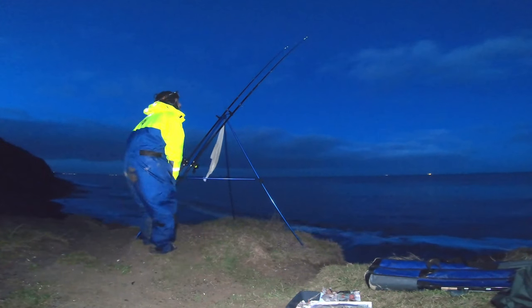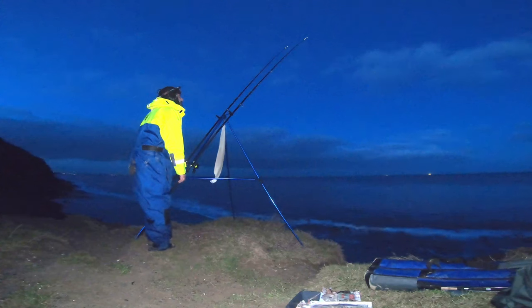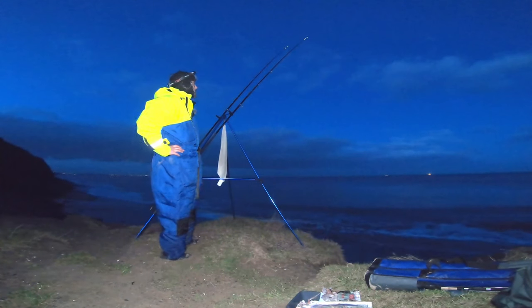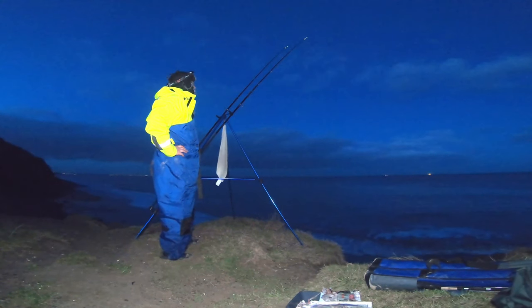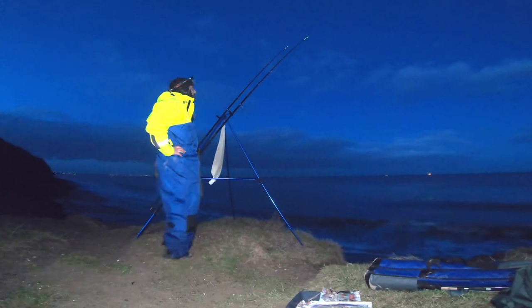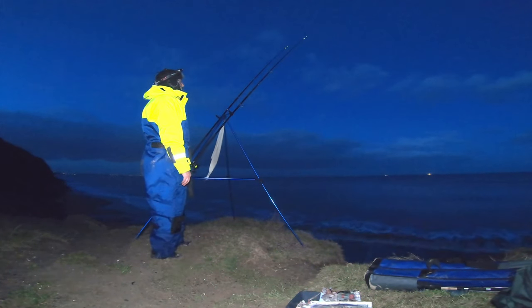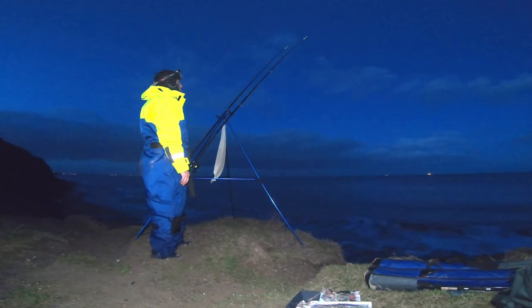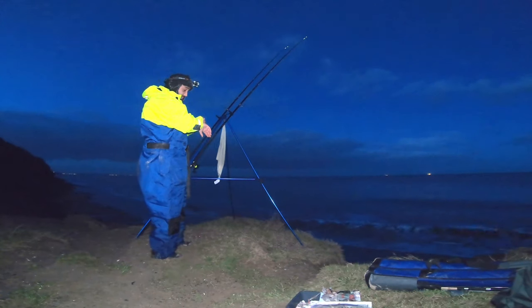Ooh, that's a good bite. Missed that one. I'm gonna start setting my rigs up with circle hooks. On the top panel, I'm gonna start using circle hooks. Probably whiting. I'll give it 5 minutes, I'll take it back out, I'll rebait.